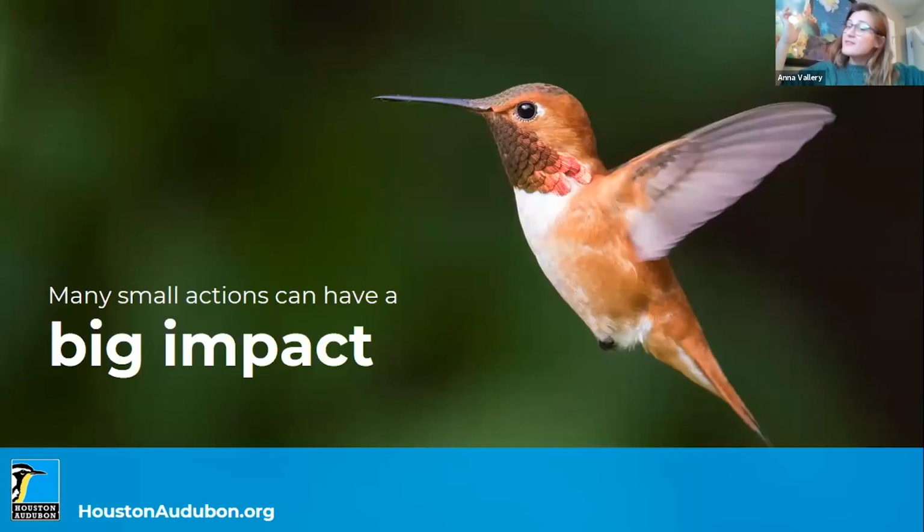So all of this being said, taking many small actions really can have a huge impact for birds. It's all about some simple steps at home and some conversations with your work and your communities, and really getting every person using their network to provide knowledge on some of these threats to birds, and to start to take actions. That's going to help immensely.